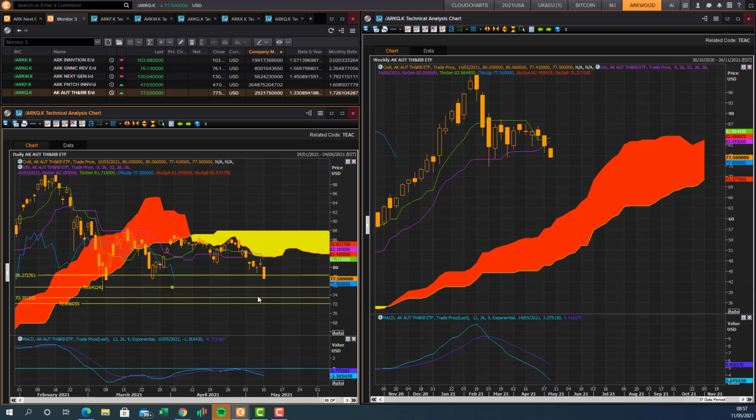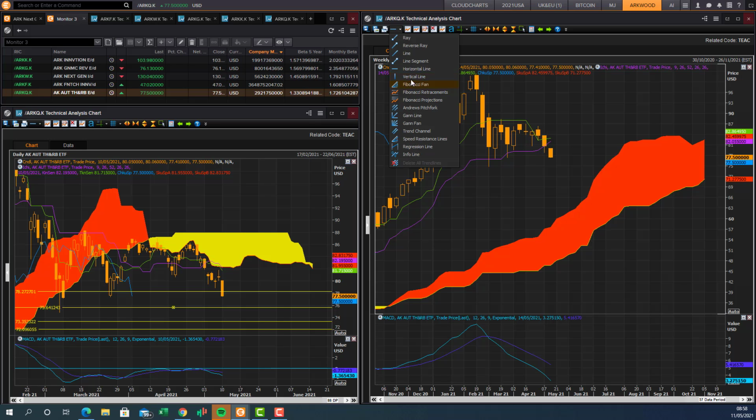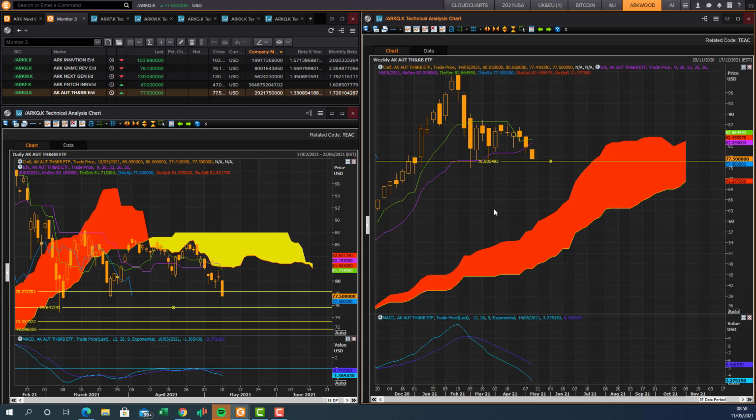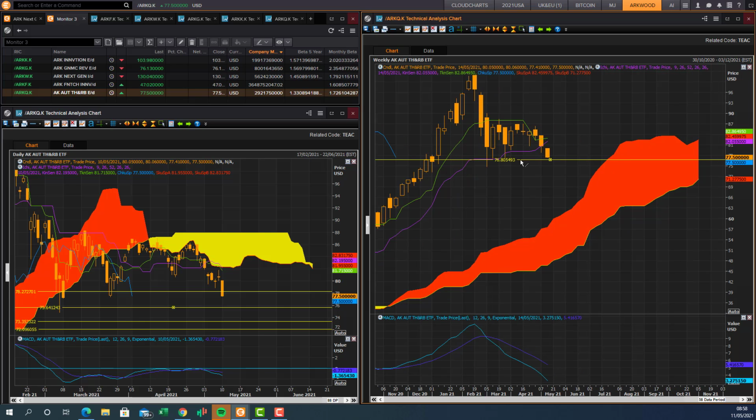support to be tested, and that would also make a nice rebound zone to trade it back up to the bottom end of the cloud from a swing trade perspective. But price action below the cloud is bearish on the daily. Looking at the weekly, critical level to watch out for, this standard line here, it's going to 76, going to be tested. So it'll be interesting to see if we get a rebound there.